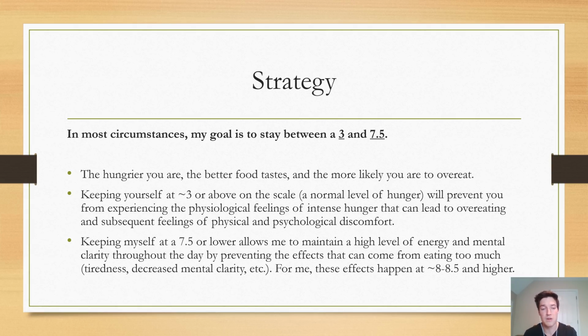Another personal preference of mine is I like to keep myself most of the time at about a 7.5 or lower, because I found that this allows me to maintain good energy, good mental clarity throughout the day by preventing the effects that can come from eating too much, such as tiredness and decreased mental clarity. And again, for me, just from experience using the scale, I found that these undesirable effects tend to happen at about an 8 or an 8.5 for me.